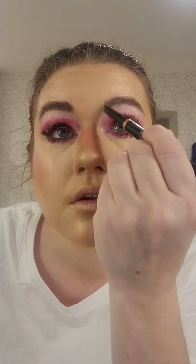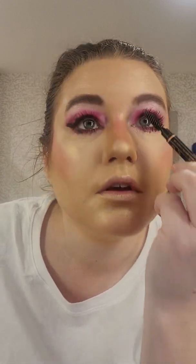Alright, I'm just going to use the Anastasia Brow Definer to fill the rest in. Actually, that filled them in pretty good without even going back in with this. So I might not need to do much with the pen. Yeah, the tint actually did pretty good. So now, if I just take this and rub that mascara off.